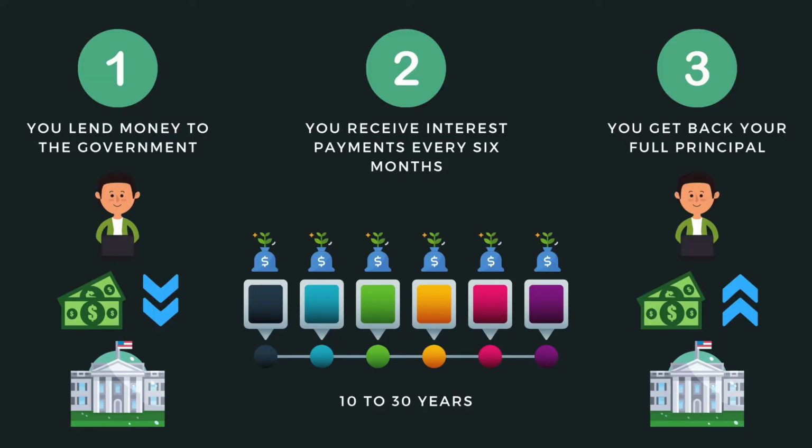Treasury bonds are debt securities issued by the United States Department of the Treasury to help pay for the US government's borrowing needs. In other words, investing in US Treasury bonds is analogous to lending money to the US government. This is how Treasury bonds work.